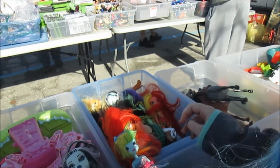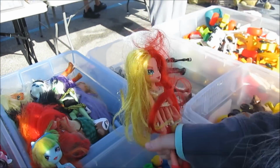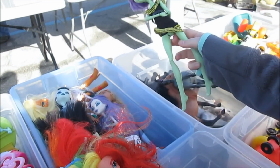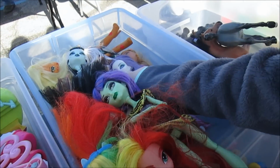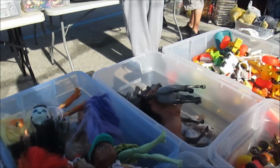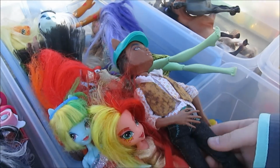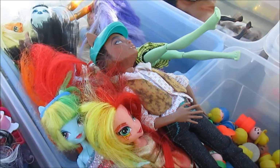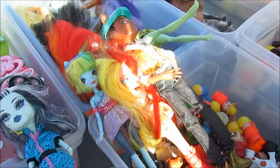Oh, look, and we have some. Hey, it's Sunset! Mystery Girls. Original Sunset Shimmer. This is a Make Your Monster, I think. Oh, look, it's this guy. Yeah, I don't know his name. One of the boys. It's Clawdeen's brother, right? It's Clawd, yeah. That's Clawd. And didn't he date Draculaura? Am I wrong?